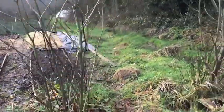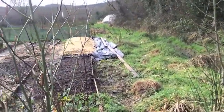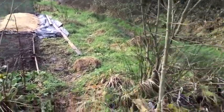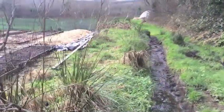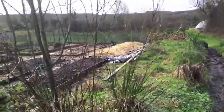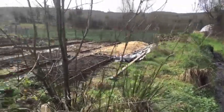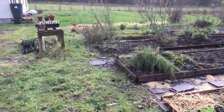I also have to figure out what to do with this little bit, because all that creeping buttercup and everything will creep in. So I'm not sure what to do here. There's a track, this is where the tractor goes down to cut the field. So this bit here, I'm thinking about, watch this space. So that's it for the main garden.